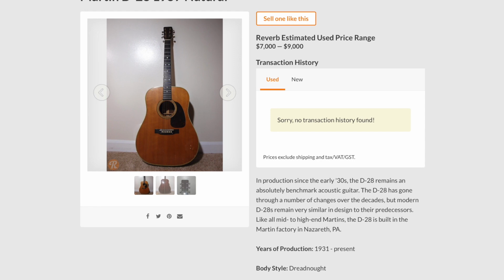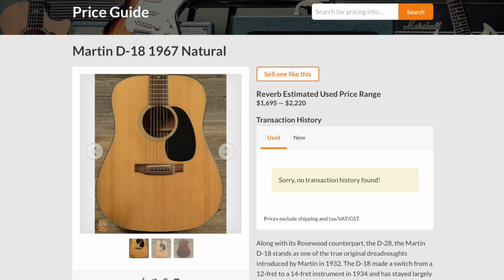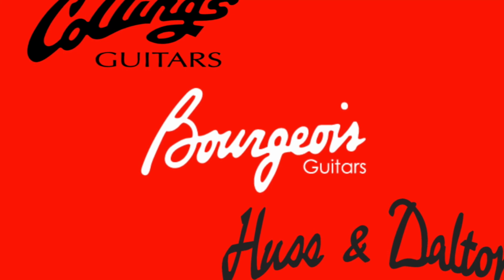Also, there would be price shifts if we went to a different model, like a Martin D18 made out of mahogany, which tends to be less expensive because mahogany is a less expensive tonewood than the Brazilian rosewood the D28 is made of. The boutique guitar market can exhibit similar price points, and it's worth noting here that Collings, Bourgeois, and Huss and Dalton are all fairly similar on these price points.